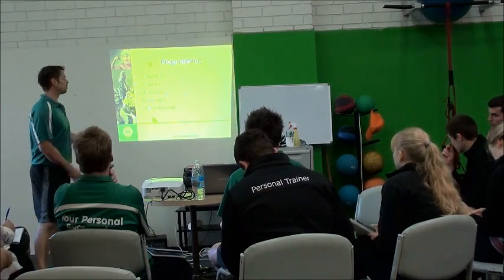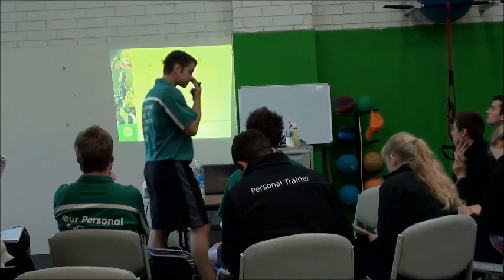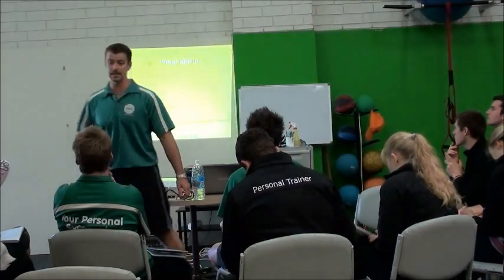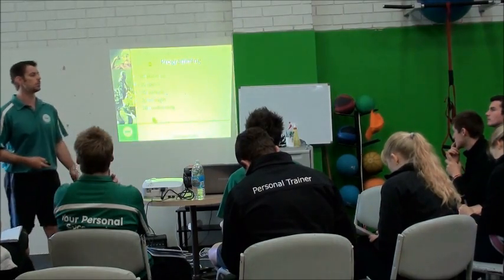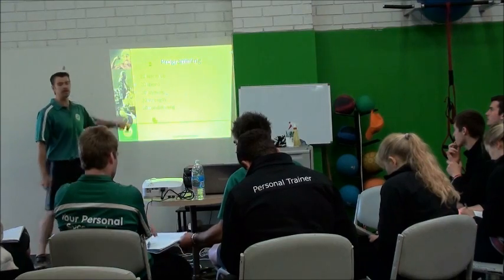So they start with 20 minutes of warm-up. We're going to go through some of the warm-up. They'll go through 20 minutes of speed, plyometric activity, make you faster, make you quicker. Put that in at the beginning of the session because it's all about power and speed development. We prioritise that first. 20 minutes then of more speed and power, big Olympic lifting.